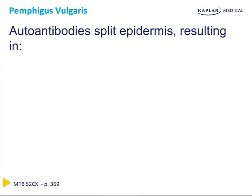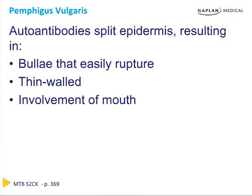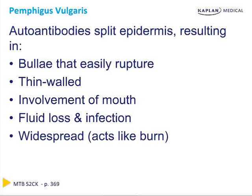Pemphigus vulgaris is from autoantibodies that split the epidermis. Now, this may sound like no big thing to you, but this is exactly why Pemphigus vulgaris is so dangerous. Splitting a very thin structure like the epidermis results in bullae that easily rupture. They're just too thin. They're thin-walled. And they involve the mouth. And because they involve the mouth, and because they're thin-walled, and because they break off, you lose a lot of fluids and you get infected. And that's why, widespread, they act like a burn. And that's why untreated Pemphigus vulgaris has a 40 to 60% mortality.